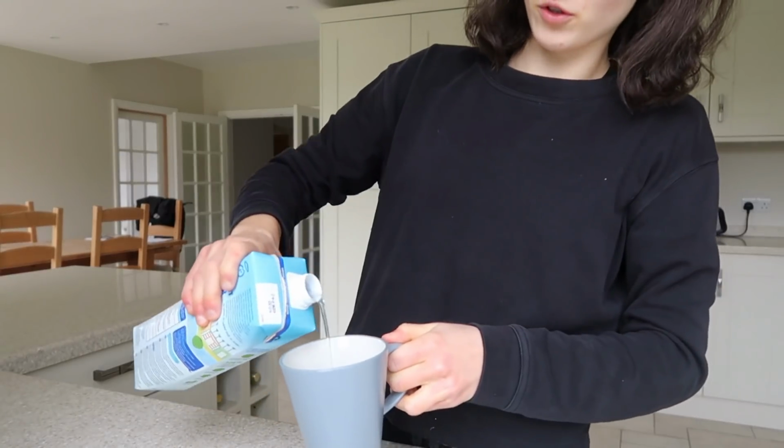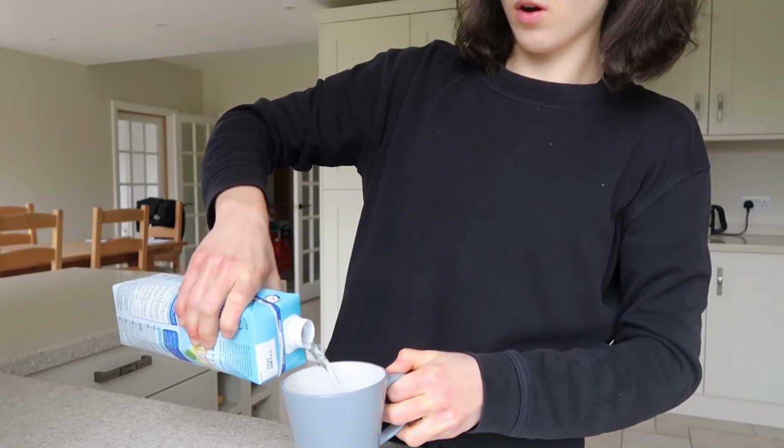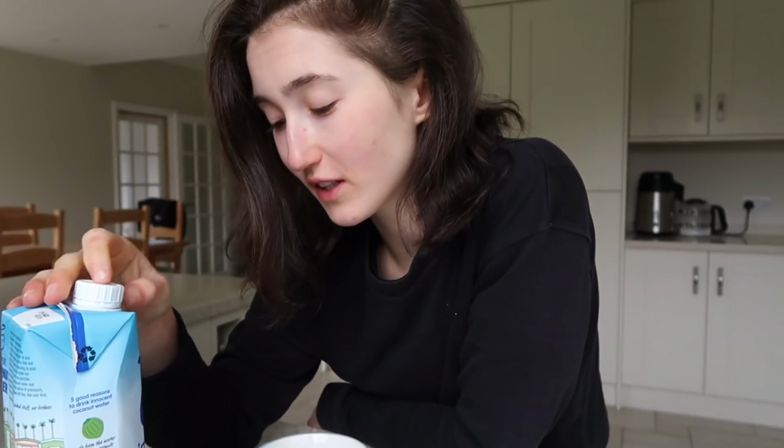Like, why is the German language so mean to me? The grammar is just so hard to get your head around. It just doesn't make sense. I suppose people say that about English as well, because English grammar is just nonsense. I could literally drink a whole carton of this, but it's pretty expensive stuff.